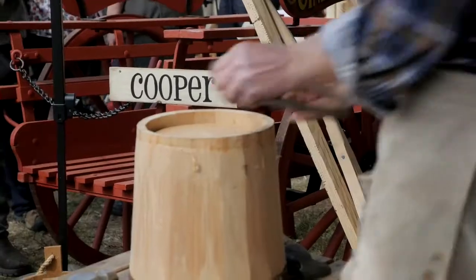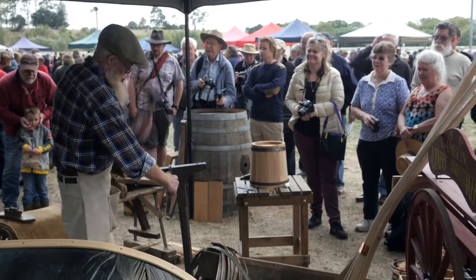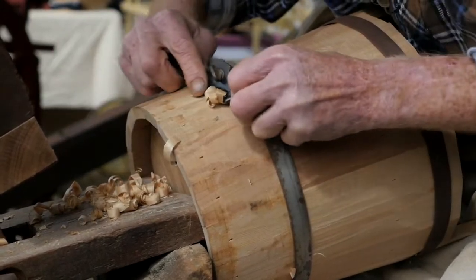It's just wonderful to see all these wonderful old traditions being kept alive. And great for the kids to see it, because we've just sat and watched a guy make a bucket, which they were in awe of. Yeah, it's beautiful. I really love it. Absolutely love it. You don't see a lot of this stuff anymore, and I played around with a bit of this stuff myself, and it's just brilliant.